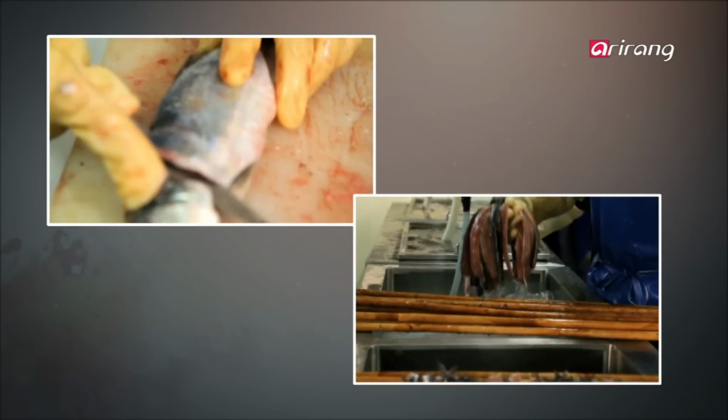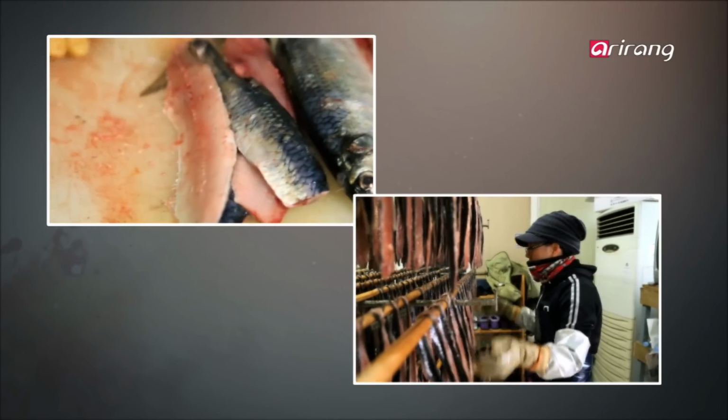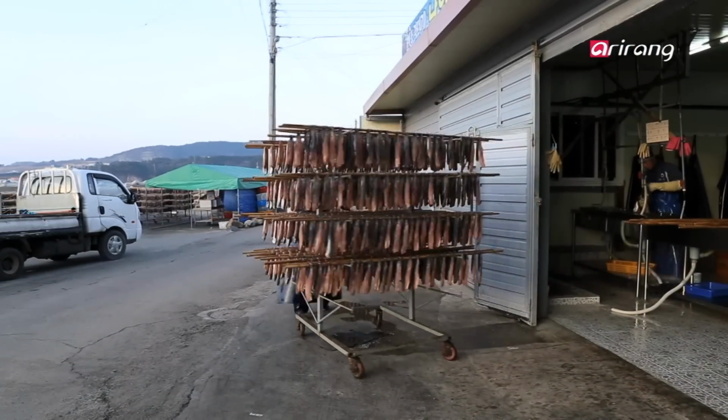Unlike pollock, which arrive at the Deokjang already cleaned, herring or saury for Gwamegi are cleaned on the spot. Once they are gutted and washed, they are dried in the ocean breeze.